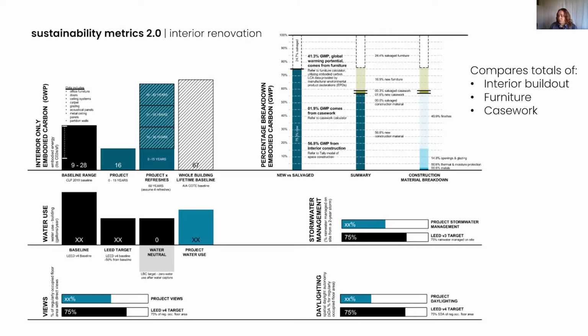So I think that's just a background to say that the work that we're showing is in an effort to capture data on each of our projects more accurately. And this is the revised version of our sheet that does a deeper dive into embodied carbon in interior materials. And Emily's going to talk a little bit more about the study itself.